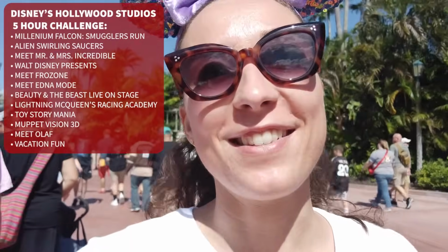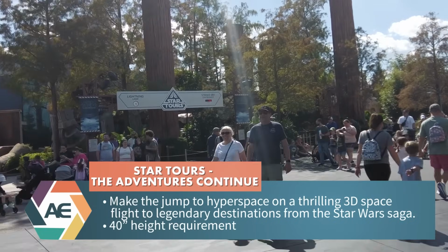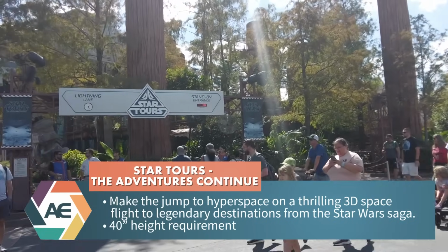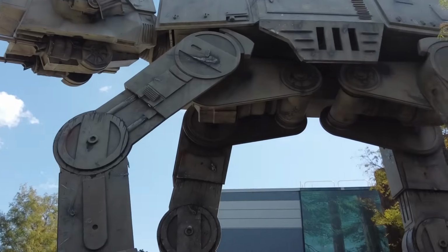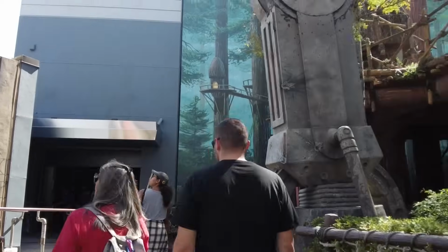Okay, we are in final crunch time, and as I'm walking towards Star Tours, it's a 10-minute wait, which means a walk-on, which is amazing. So let's go head into the galaxy, see where we end up on Star Tours. Star Tours is a 3D simulator attraction that puts you into the Star Wars universe. There are so many possibilities where you could go, missions you're sent on, which makes it so much fun and re-rideable. This does tend to give people motion sickness, so just be aware.